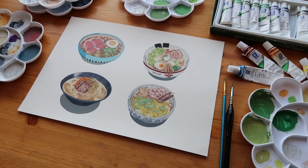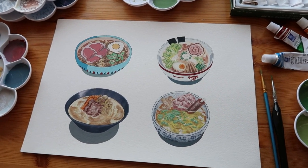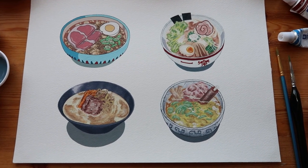Today's all about ramen. It's one of the most popular foods you'll find in anime, so there were plenty of options for me to choose from. I selected four different styles from four different animes. Can you guess where each one is from?